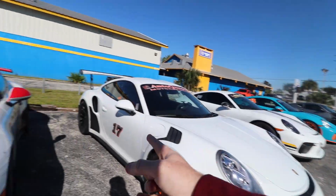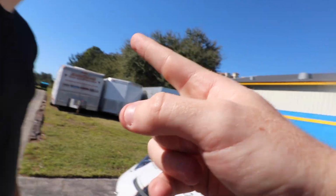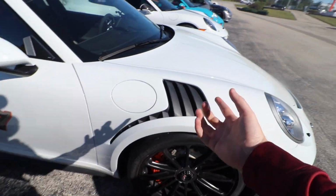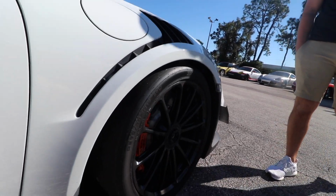Okay, so, the reason why your fenders are GT4 fenders, it's because of that on top, right? Yeah. So, it was like inspired by this little fender right here. Or not little fender, but dude, this thing is awesome, bro.